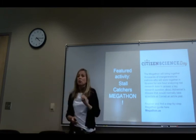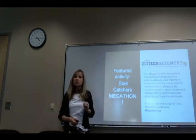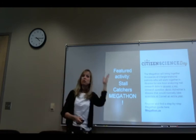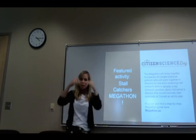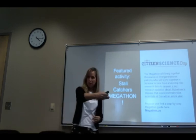What they're finding at Cornell is an increase in the stalled blood vessels leads to an increase in lost memory. But they've been able to reverse that. By eliminating or reducing the number of stalls, the memory actually comes back for the mouse.